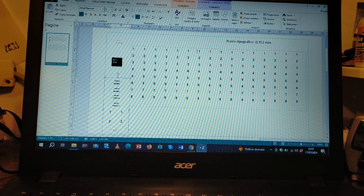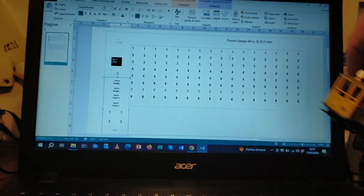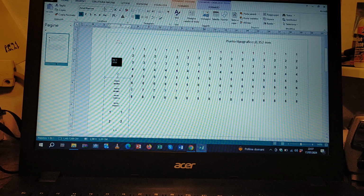Publisher measures the characters in points, and so I went to look for the correspondence between the typography points and millimeters, because of course when we're making a model, we're working in millimeters, because our brain is working in millimeters. So I had a good look and I did some tests, and I calculated the equivalence between the point and the millimeters for the dimensions I was interested in.